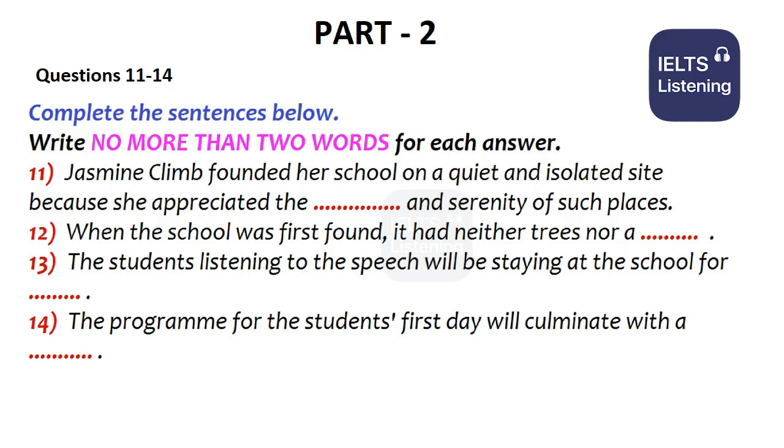There were no trees, no conifers surrounding the property. There wasn't even a main gate. It took years and a great deal of effort to get our school to where it is today. And I'm sure that if you take a look at page 34 in your brochures, where you can find a picture of what the school used to look like back then, you'll agree that the changes we've made are more than impressive.